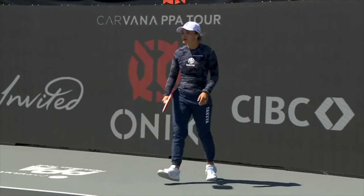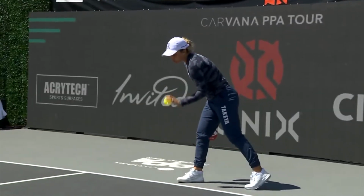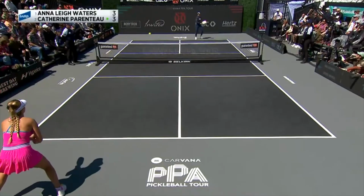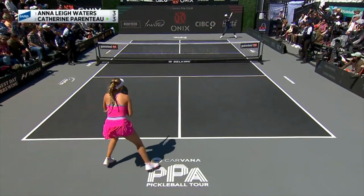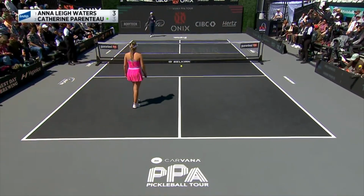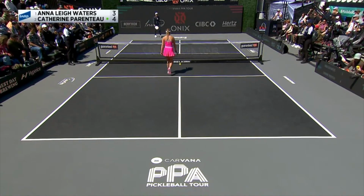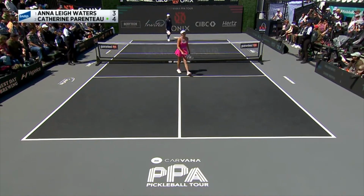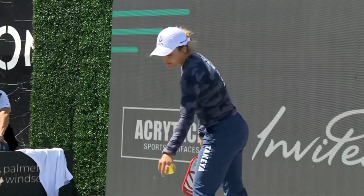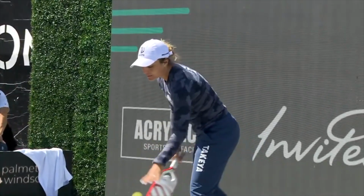Yeah, and I like the choice from Parenteau. She's varying. Sometimes she's returning, staying back. Sometimes she's getting forward. But she's not doing the same thing several times in a row if it's not working. And that's a heavy inside-out forehand from Parenteau. Gets the lead back. Yeah, when she runs around like that, if you are going to go inside out, you do have to go big because you're leaving some court exposed if you're just content with getting that ball in.